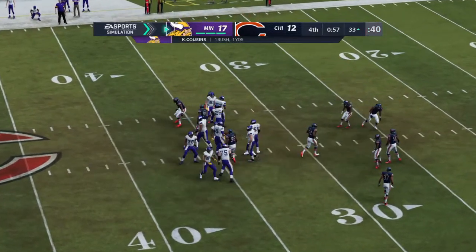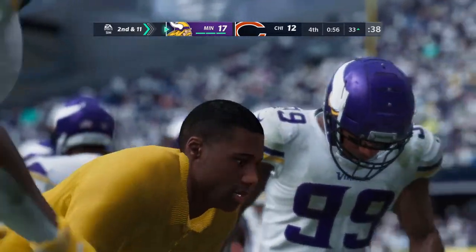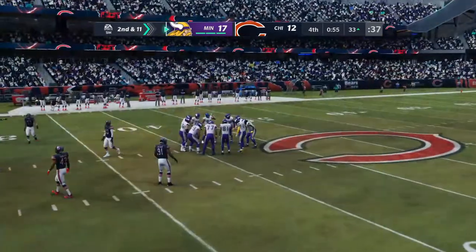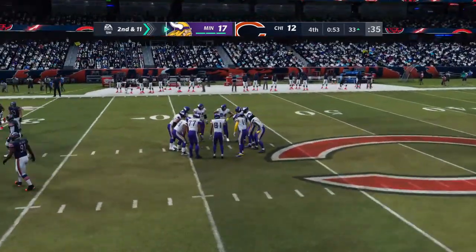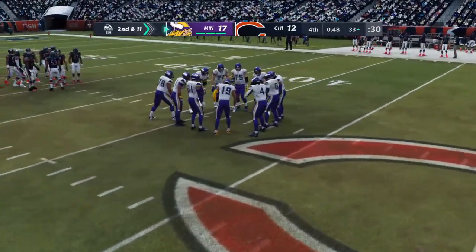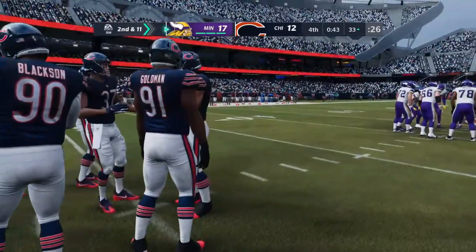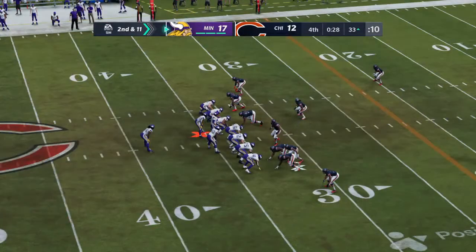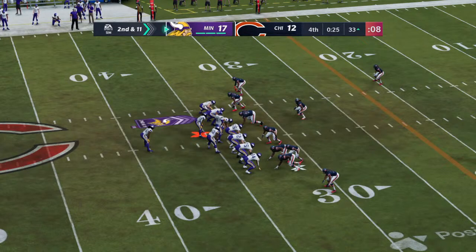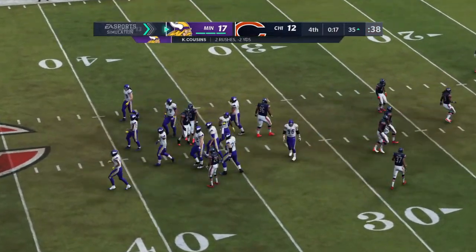And they'll take a knee as the clock runs under a minute to play. Cousins just going to take this one down to a knee and end it.